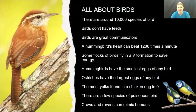But what makes a bird? All birds must have feathers and lay eggs, as well they're warm-blooded, which is why many birds sit on their nest to keep their eggs toasty warm. All birds have a beak, but they don't have teeth.